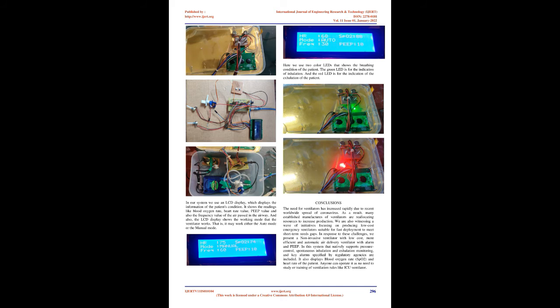Arduino and pot interface. Pot or potentiometer is an input pin, which is used to adjust or control the value of PEEP and frequency. Here we use mainly two types of pot. One is to control the value of frequency, F_pot, and the other is to control the PEEP value, P_pot. Pot is connected to the analog pins of the Arduino. Here we connect the F_pot to A0 and P_pot to A1 of the Arduino, and also provide the ground and VCC.